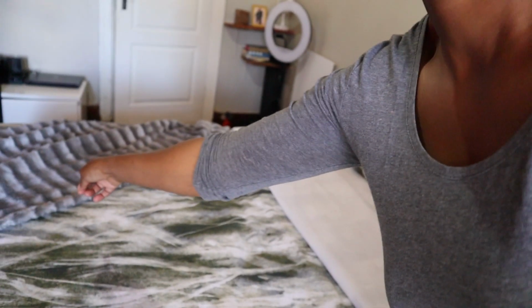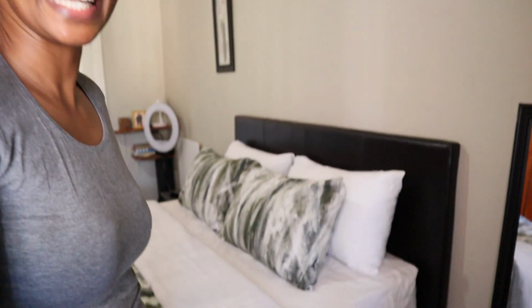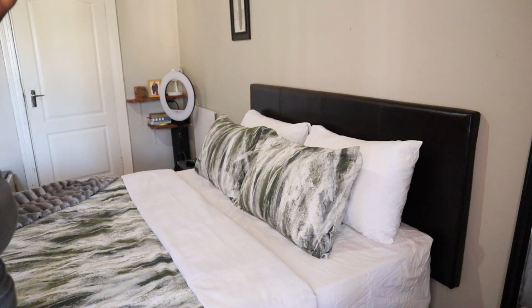So there's the throw, this grayish throw. I'm not sure about this throw, but I was just trying to see if it's going to look nice. So let me know in the comment section what you think about the throw, or if I should buy another color or something. But I absolutely love the green bedding. I am obsessed. It's actually beautiful. Now I must go get some pedestals and some side lamps. The room is going to be beautiful, guys.